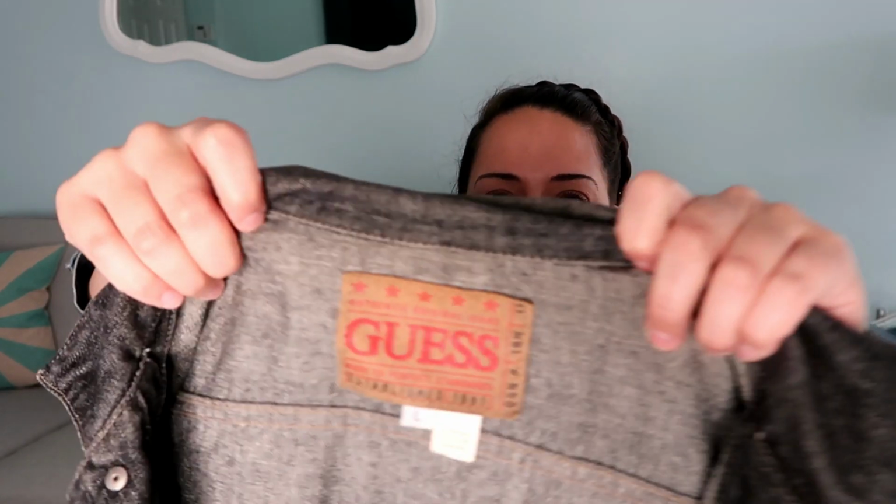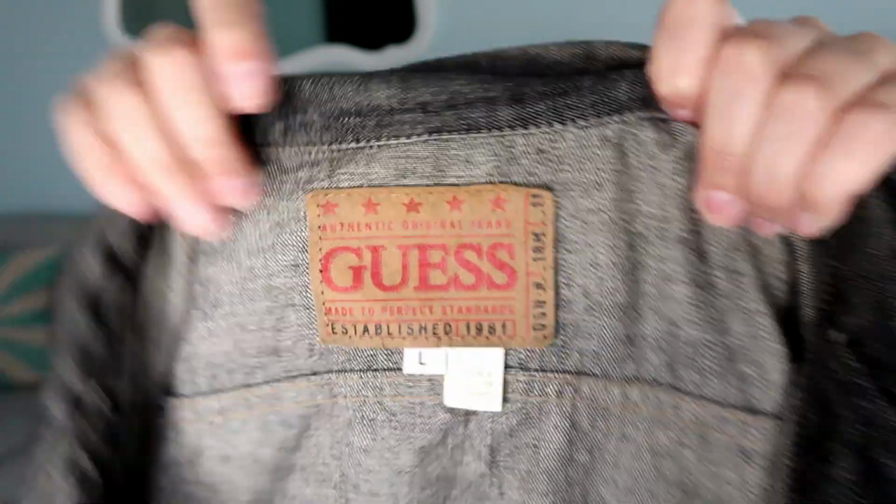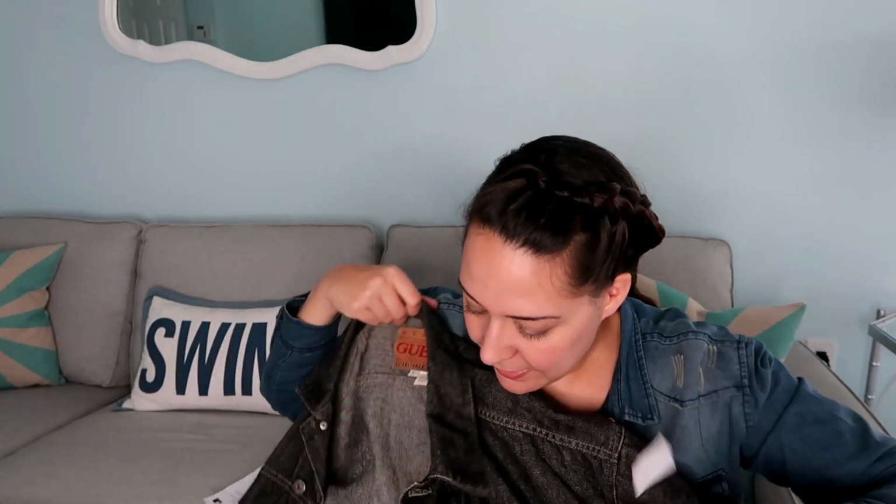This piece was one of those pieces that I was going back and forth with. I should have gotten something else, looking back. This is Vintage Guess. I got two pieces of Vintage Guess. This is a men's jean jacket. It's a dark denim. It has some issues, and it doesn't have any real big logos.